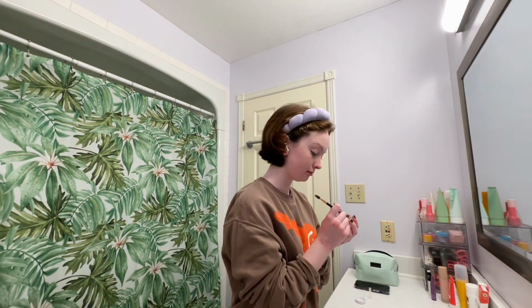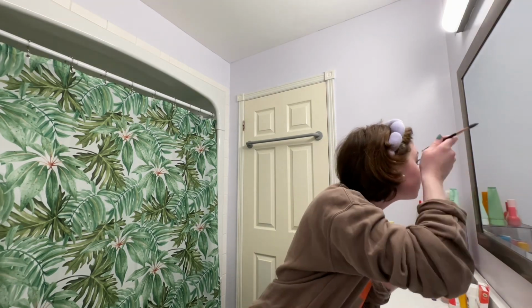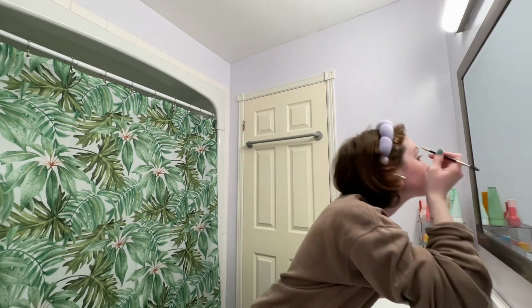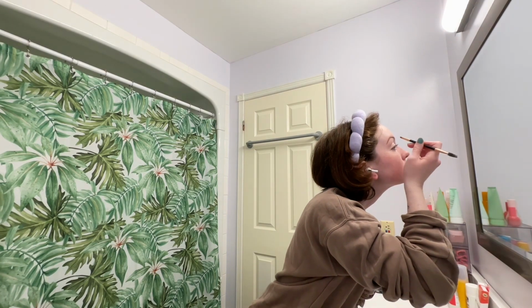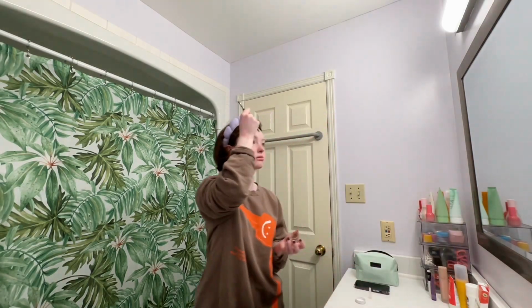Just kind of put them in place, and then I just fill in whatever I think is necessary. So I like to do up here as well as over there because it's kind of lighter, but I don't like to do the front because then I find it makes it look too harsh. So I'll come back once they are done. Okay, so for a quick comparison, this one's done and this one is not.